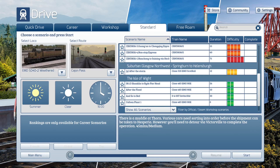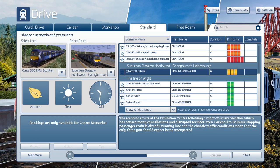The research behind the scenario, there's a version that uses the 380. I'm going to be using the 320, obviously. I'm going to look at the 380 version at a later time, once I get Glasgow Airport Rail Link and actually start exploring that route. I will make a special visit over here to Suburban Glasgow Northwest and take a look at the 380 version of the scenario. It's actually 4 minutes longer because the consoles can't keep up as well, apparently.